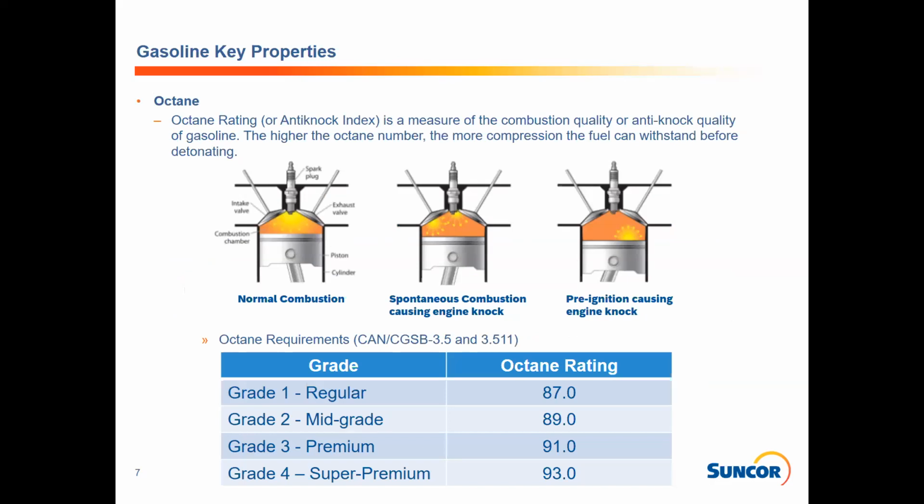Gasoline key properties. So in terms of manufacturing and regulations, we're always worried about volatility, but probably what end users are most familiar with is octane. So it's basically the anti-knock index, or it's a measure of the combustion quality of the gasoline. So the higher the octane number, the more compression that fuel can take before it detonates or explodes, I like to say.